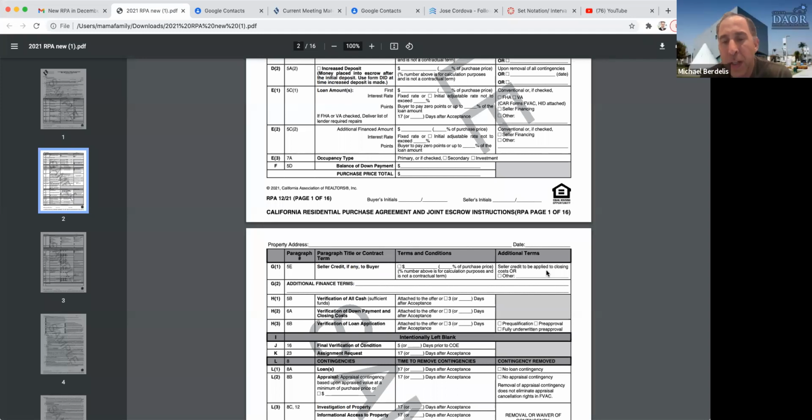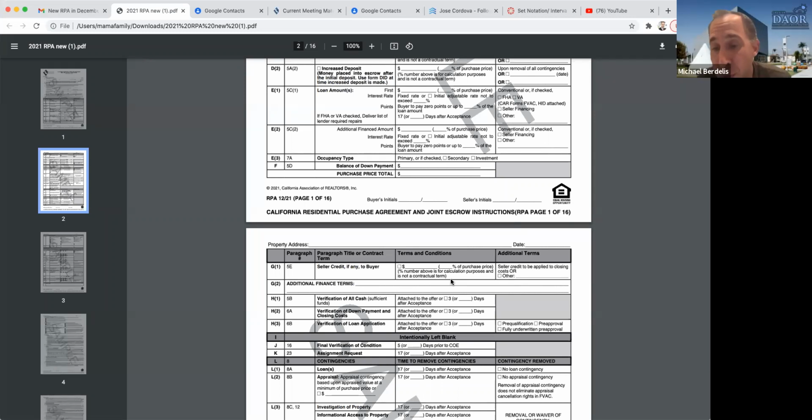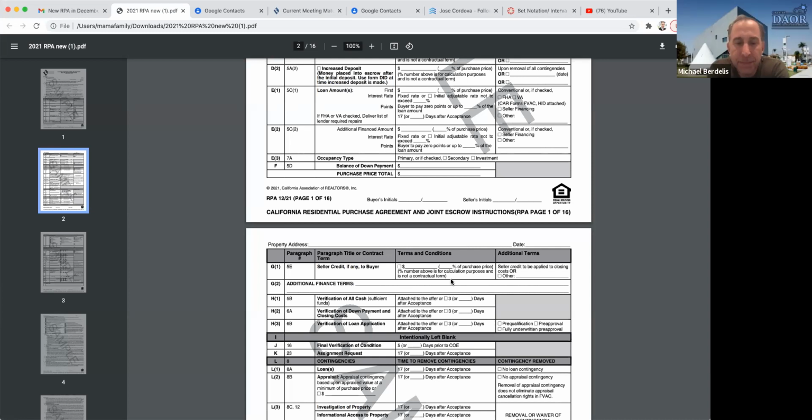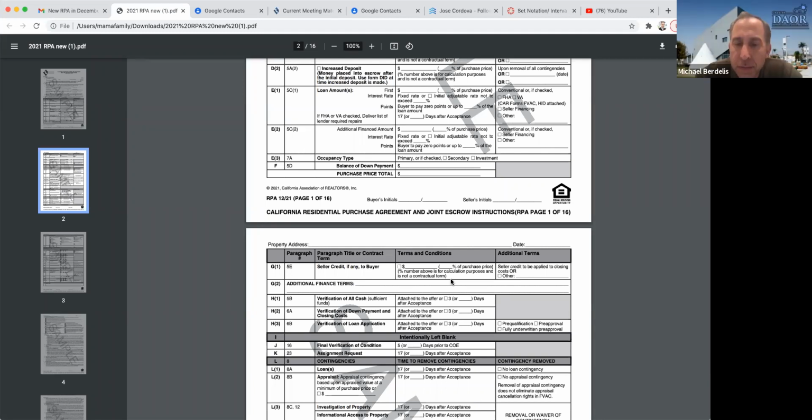If there were some reason that you were not going to use that term, you can check off other and say what you want. I can't imagine what it would be though. Yeah, because if you say it's for a roof, then you're going to alarm the lender. You really can't say anything other than closing costs. That's not going to get checked ever, I don't think. Right. Or maybe if it's a cash deal, they could specify it there. But other than that, no, it would have to be seller credit to be applied to closing costs.